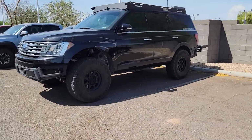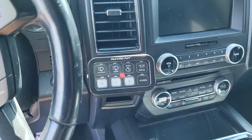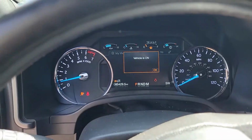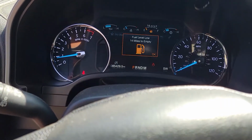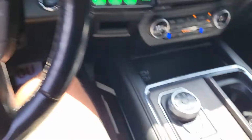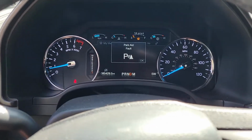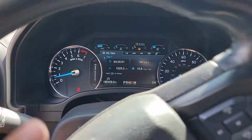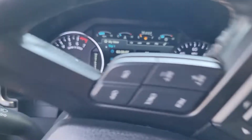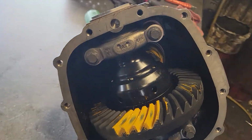Finally got the transmission in. See what this thing sounds like. All right. Turns on, sounds good. No check engine lights. Shift in the gear. Here we go. We're alive. We're moving. It's alive. Yes. We're alive. Nice. Looking good.